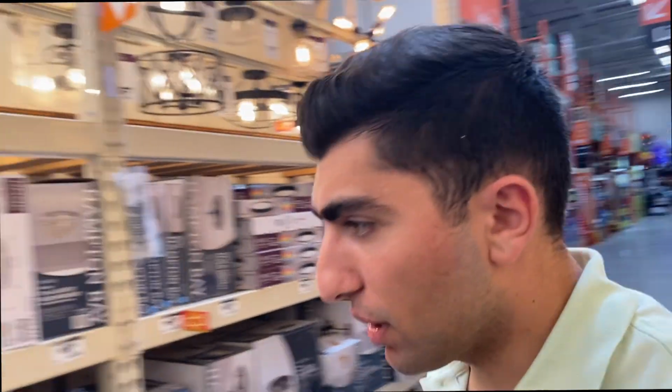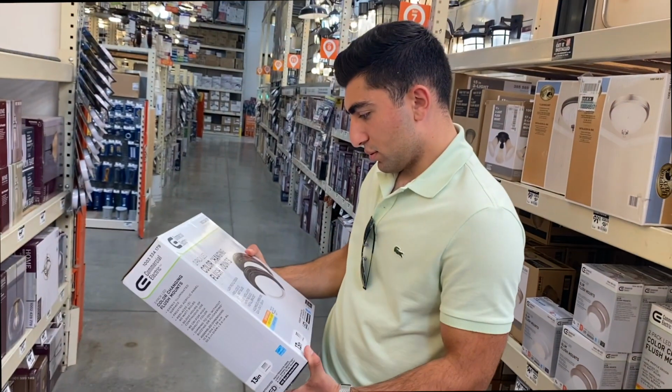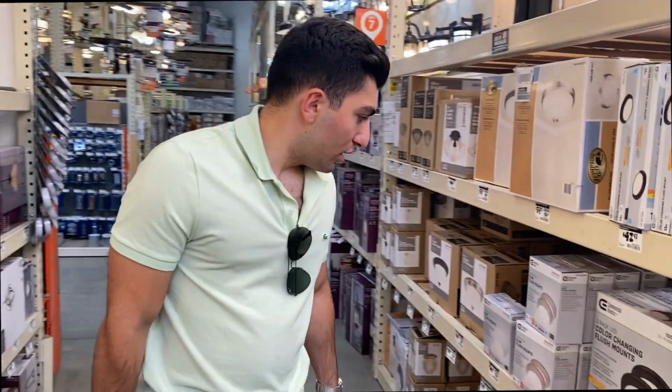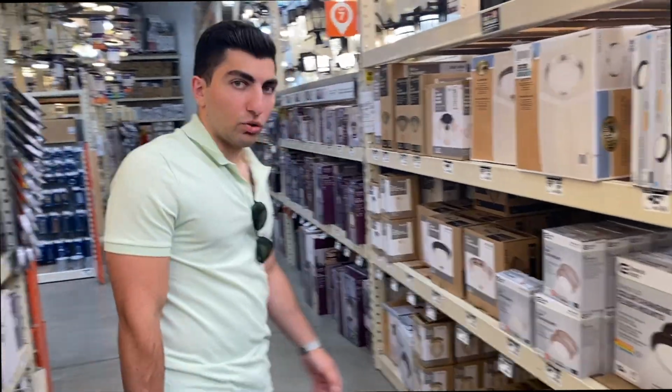Last time I was here, I bought a combo set. There we go. It comes with 2. And it'll match with all the black accents that we're getting. So we'll just get 2 of these, and we're gonna call it a day, at least for now. Let's go to the door section.